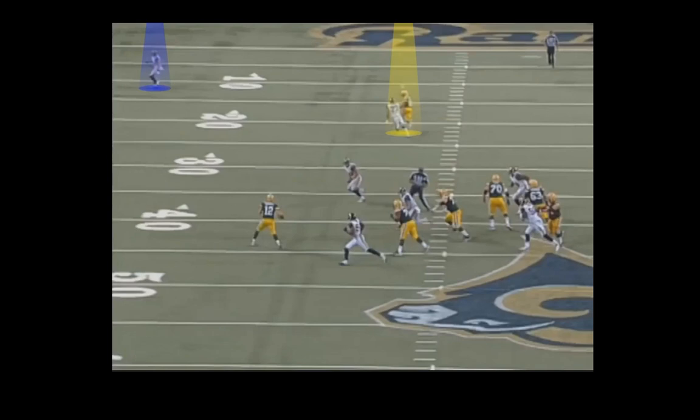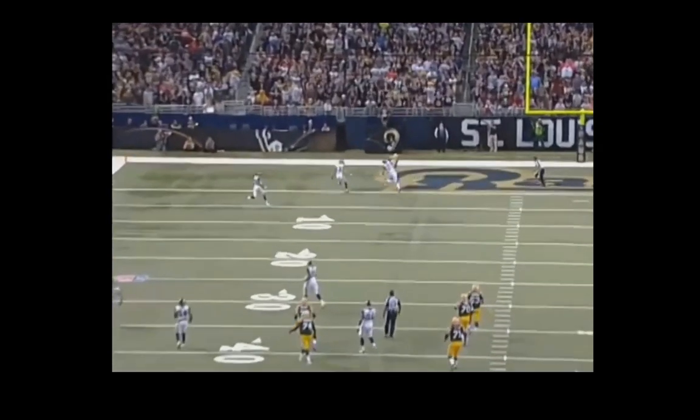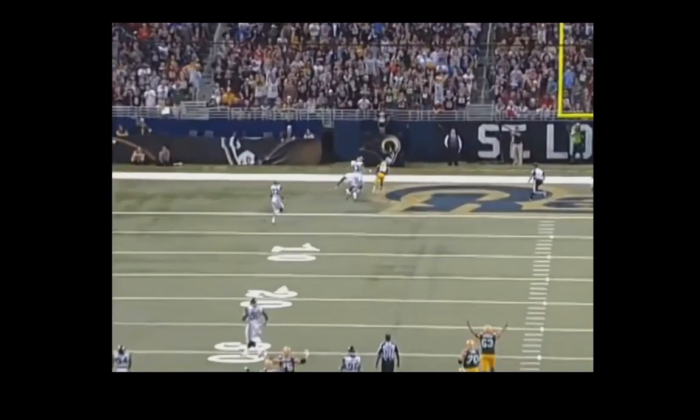And then he just does what he does, man. He just keeps rolling out and sets up high where only Cobb can get it. Comes down for a touchdown. So that's kind of what we got. I love this play. I love this throw. That kind of helped ice the game there for the Packers, which is awesome.